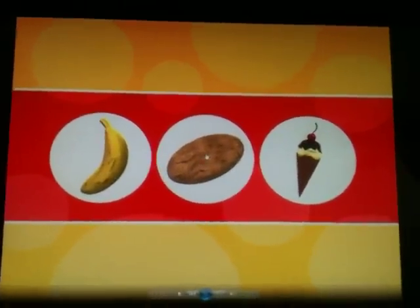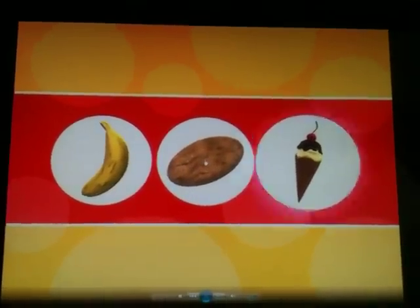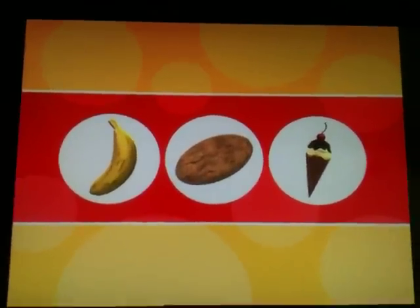Let's see if you can answer this question. What do Mr. Plod and I eat in the police station? Is it a banana? Is it a biscuit? Or is it an ice cream? Now use your arrow keys to pick your answer. That's right. Let's move on to the next story.